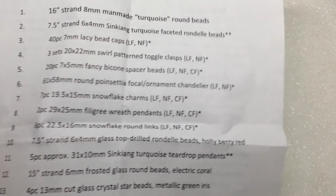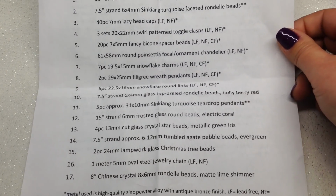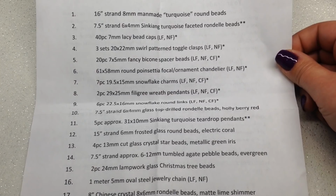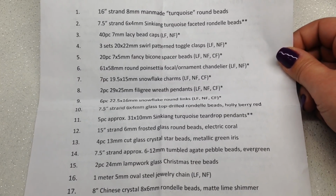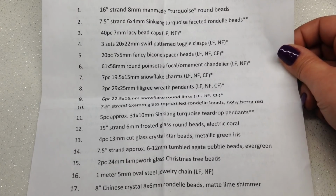So before we get into the beads, let's take a quick peek at our list here. Looks like we are going to be getting 17 different items this month, and here's a peek at that in case you need to refer back to it for any reason. And now let's take a look at everything one by one.